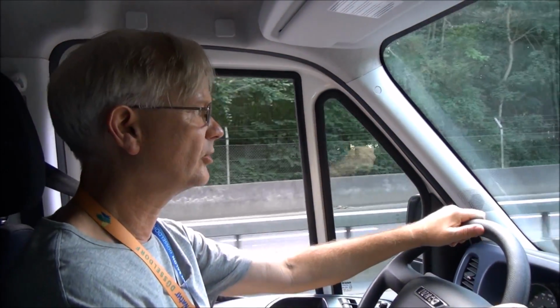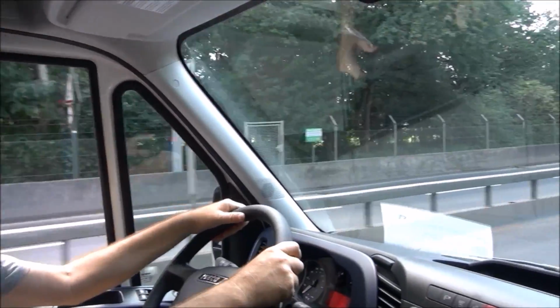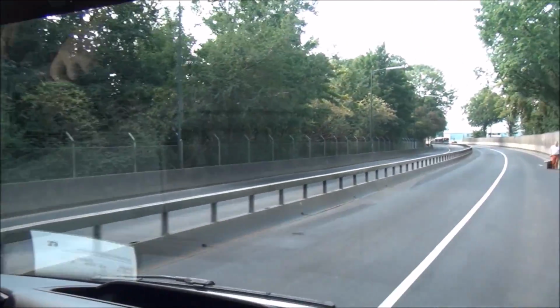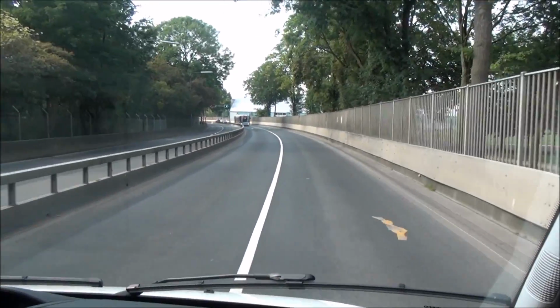Here's somebody walking on the road as we come down. I've done that as well, so right, I'll be careful here. Shouldn't go on the side of the road. It's a continuous white line, but I didn't want to kill anybody.